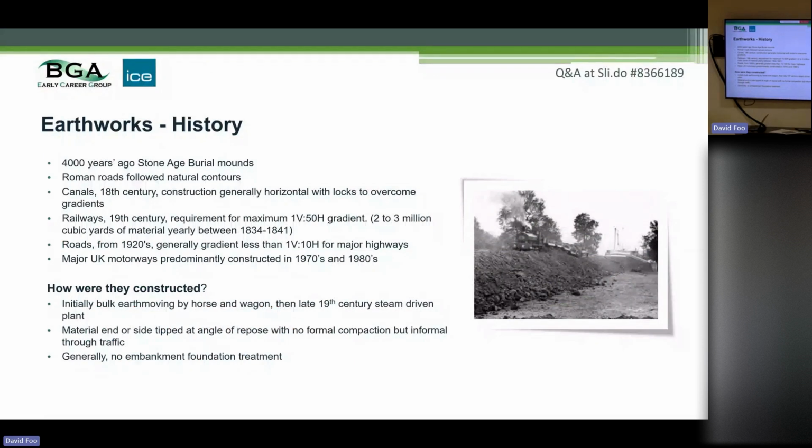My talk is about earthworks. So if you look at the history of earthworks, you can probably go right back to Stone Age burial mounds, because people at that time heaped earth into mounds. The Romans didn't do a lot of earthworks because their roads followed the natural contours. And even the canals in the 18th century, which is sort of the first bit of major civils work, were generally horizontal with locks. So there was earthworks there, but they were not cuttings and embankments as we know them.